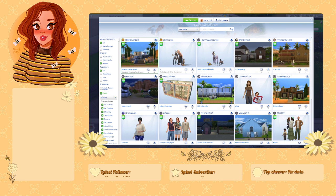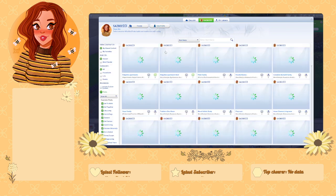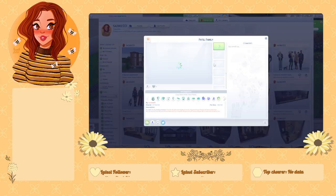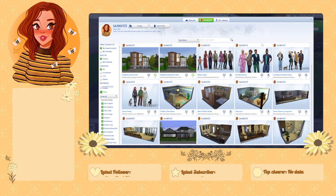Just as a little recap, oh my goodness, you can see everyone uploading with the little horses with the new pack. So on my gallery specifically, we've got all of the families and different people who are living in the apartment. So this is her family. This is Tara, and then we've got her parents, the grandparents, younger brothers, so one's a teenager and one's a child.